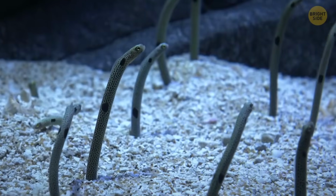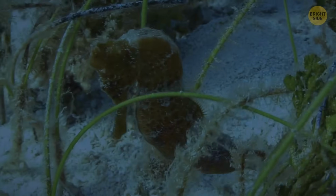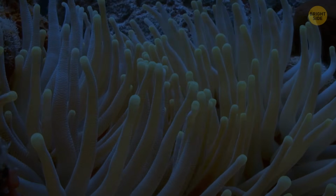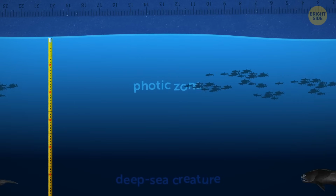The photic zone means the area beneath the ocean's surface that still receives some sunlight. Thanks to this, there are loads of different creatures and organisms living there. Any animal living beyond this layer qualifies as a deep-sea creature.